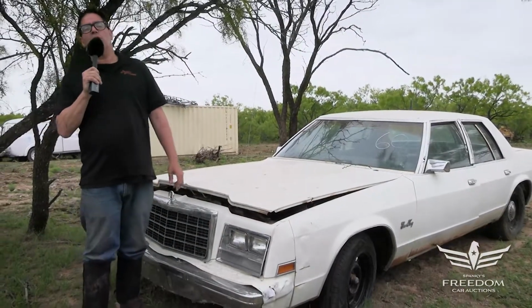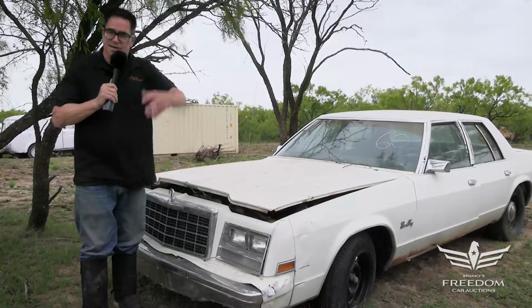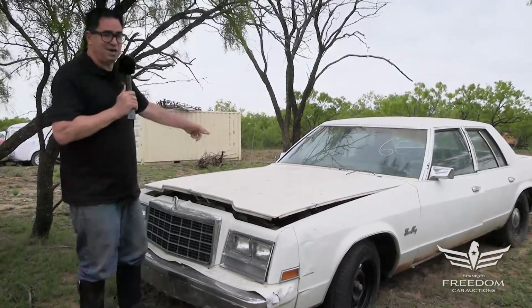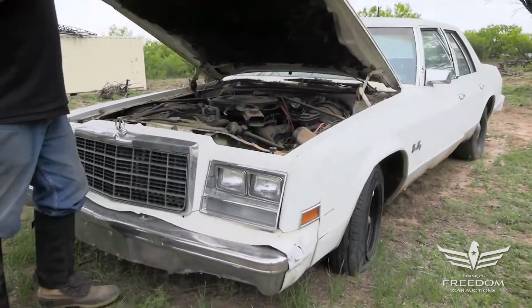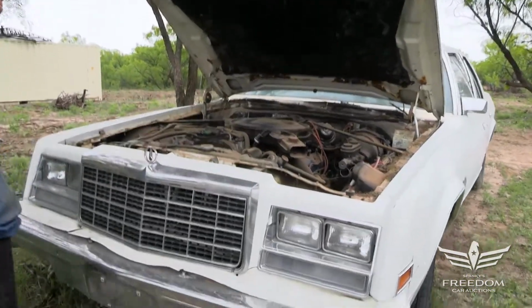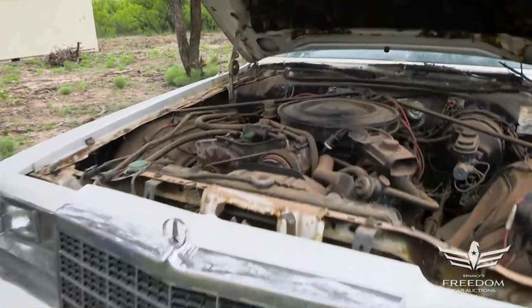Great Texas Mopar event sale. Auction mouthful. Big car, big words right here. Lot number 60. This is a 1981 Plymouth Gran Fury police car. This one was formerly in the service of some law enforcement agency for sure.